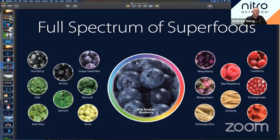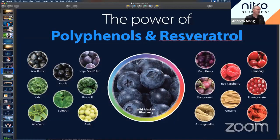Of course, we focus a lot on the wild blueberry, and the wild blueberry is one of the most unique and powerful antioxidants out there. So let's look at a little bit of those. But first of all, let me just touch on the polyphenol count and resveratrol. There are tons of polyphenols, which are very potent antioxidants, in sunrise, as well as resveratrol, which is a specific category of polyphenols that support the body in antioxidant support or fighting free radicals.